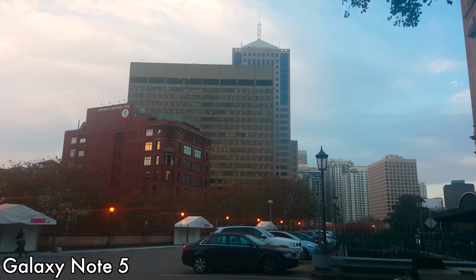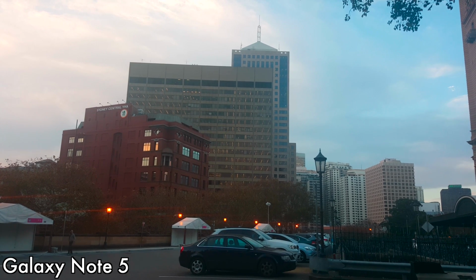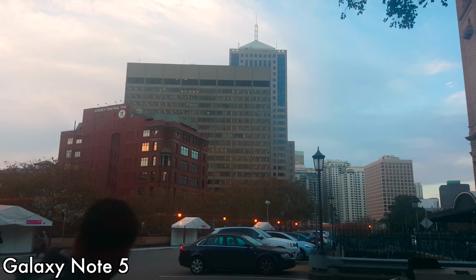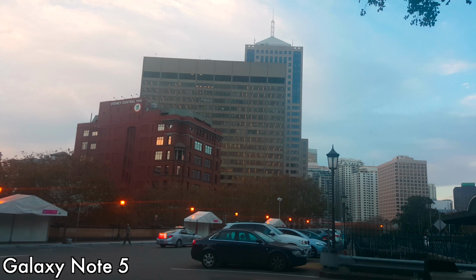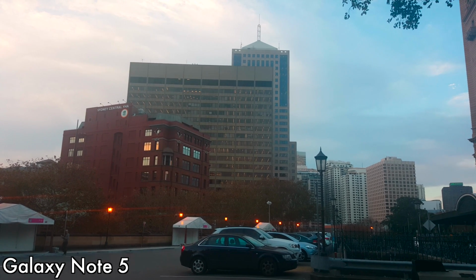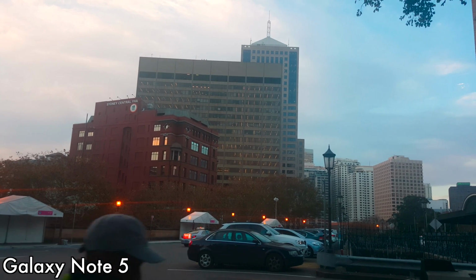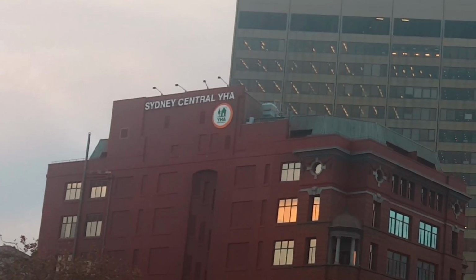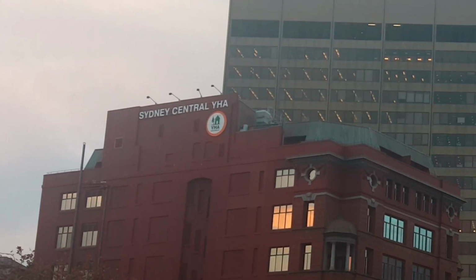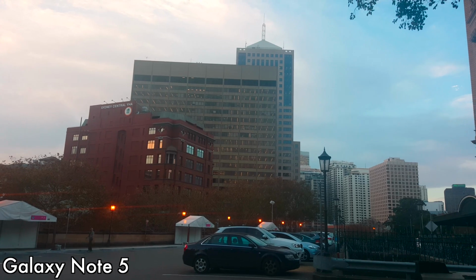Now I have to point out that everything I shot was in automatic on the phone, and on the G7 the only thing that I left on automatic was the white balance for the most part. As you can see here in this short phone footage, it's a bit dark and sort of rough around the edges. Literally, if you look at the Sydney Central YHA over there, the sky is exposed just fine, but everything else is sort of dark.